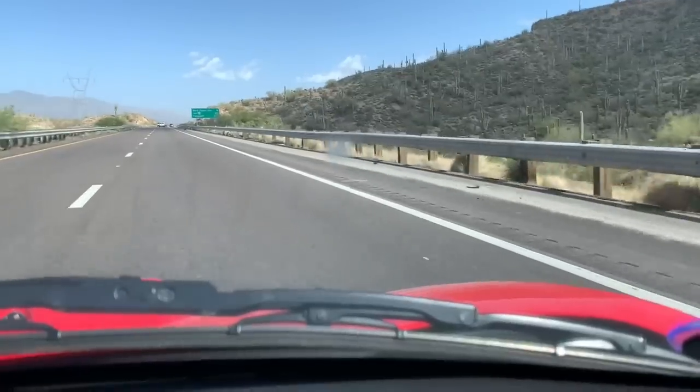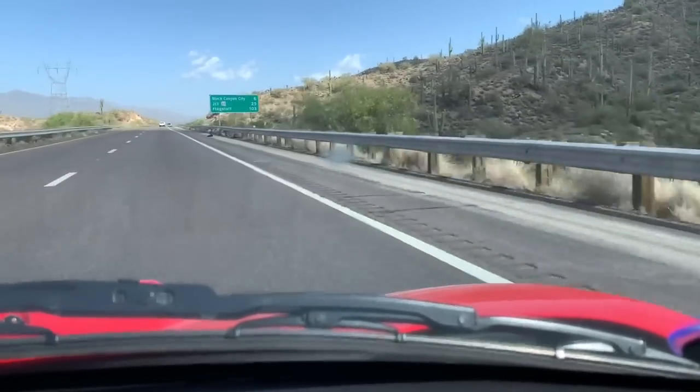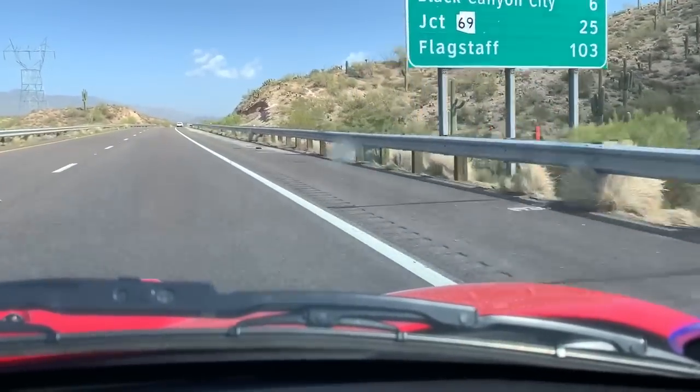If you've ever driven a large van, I like to tell people it's kind of similar to that. It's got a little bit of a sway to it in the wind, but that's about it.